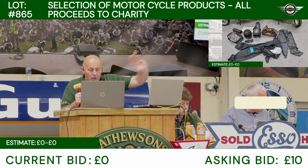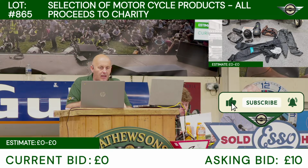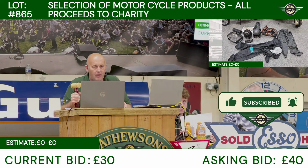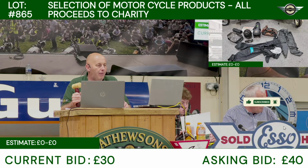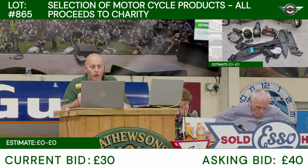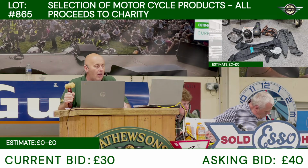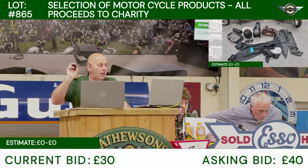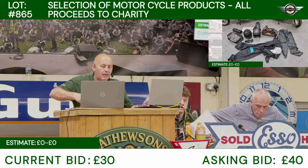There you go then. Got £30 bid. £30 we've got. At £30 then, are we all done at 30? All proceeds to charity. You don't pay any fees. All that you bid goes straight to the charity. At £30 then, going once, twice, third and last time at £30. Sold.